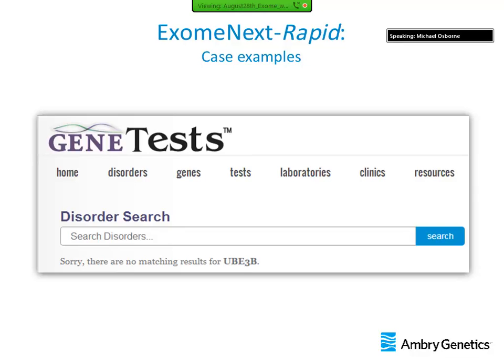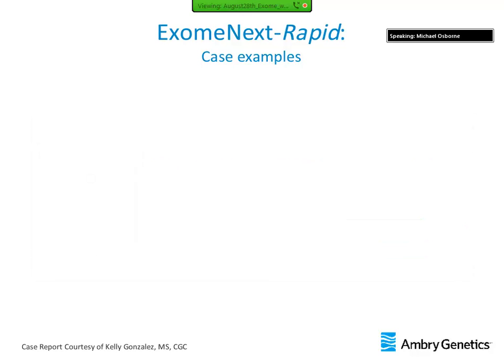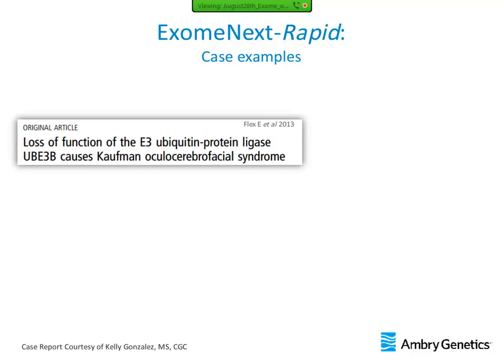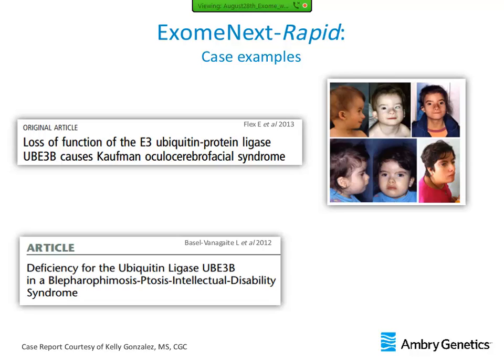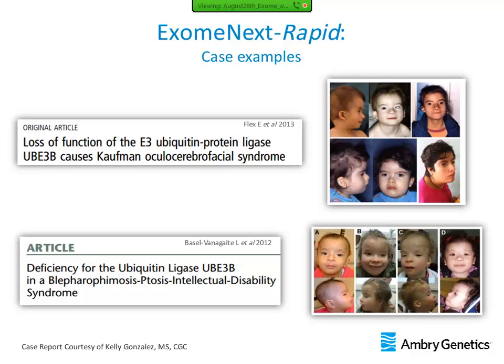Again, with this slide, I just want to emphasize that for this particular case, there was a lengthy differential. So extensive genetic testing had already been performed, including karyotype, microarray, and sequence analysis of 4 different genes. And even if this particular condition, the Kaufman oculocerebrofacial syndrome, had been suspected, at this time there is no genetic testing available for that particular condition. Again, at about the same time that this case was sent to our lab, 2 papers were published that described loss of function of this particular gene and implicated loss of function of UBE3B as causative of Kaufman oculocerebrofacial syndrome, as well as blepharophimosis ptosis intellectual disability syndrome.